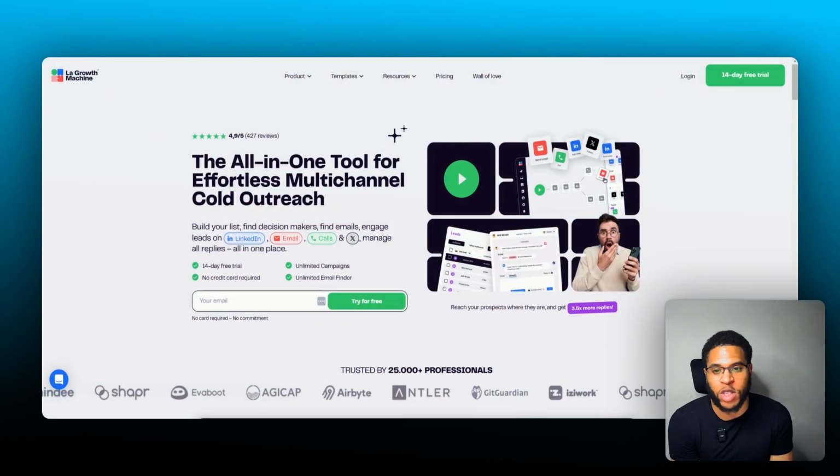Okay, the next platform I'm going to be speaking about is a LinkedIn outreach automation platform. If you've ever done LinkedIn outreach manually, you're probably wasting a ton of time. And this is where La Growth Machine comes in. It's an AI powered automation tool that allows you to automate your whole LinkedIn sales funnel. It sends connection requests, follow up DMs, profile visits, and even emails completely on autopilot. So it's a very, very powerful machine.